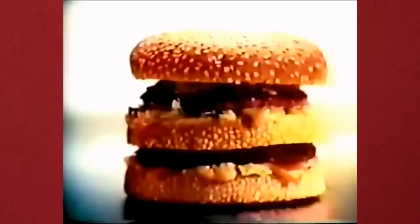2 all-beef patties, special sauce, lettuce, cheese, pickles, onions, and a sesame seed bun. 2 whole... Well, what was that word again?